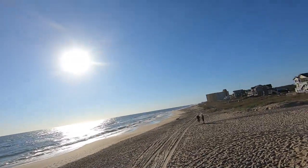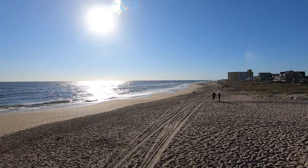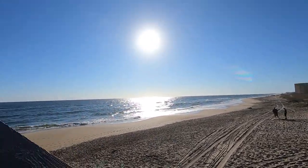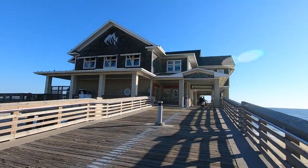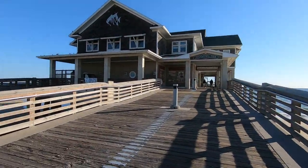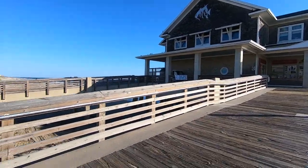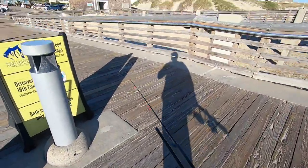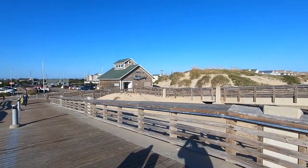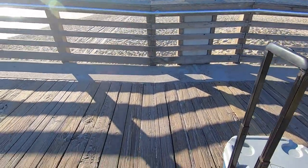everything out here. Beautiful weather. If you can see down there, you see the other pier, Jeanette's Pier, pretty place, dock, everything, the fish. So we're gonna get in here. OBX, Outer Banks. All right, see you on the pier.